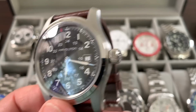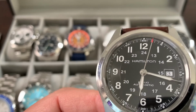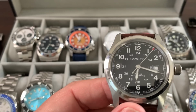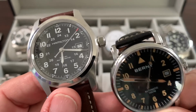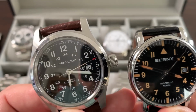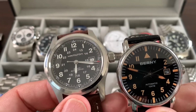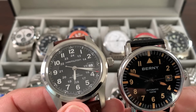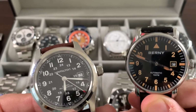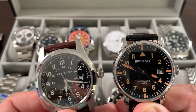When you really look closely at the markers, they're slightly raised. That is a big plus compared to a totally printed dial, but it's not much more than a printed dial. When I look at it, I have trouble, just because of the lume that they put on those numbers. But it's really a printed dial. Same for the Bernie here. So now I really look at indices.